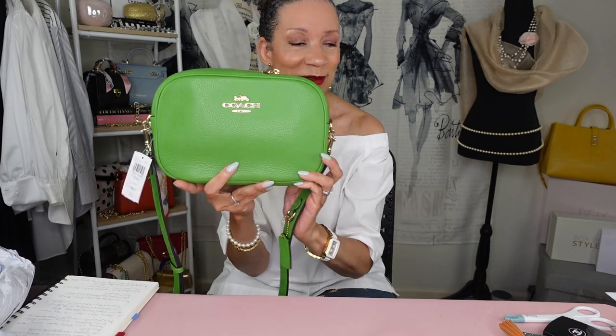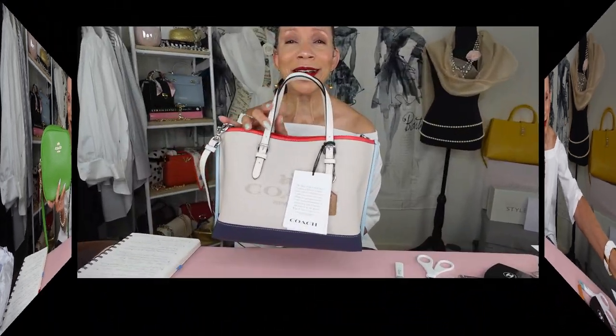Look at her. Look at her. Nice zipper. And of course, gold hardware, because Mrs. Berry loves that gold hardware. You've got your Coach thing right here, which I think is sweet. So, coming up, we got another one. Another Coach. One more Coach to go. Look at her, ladies.